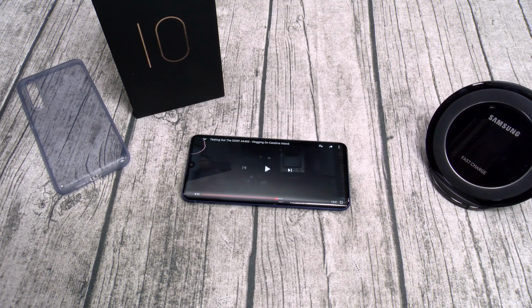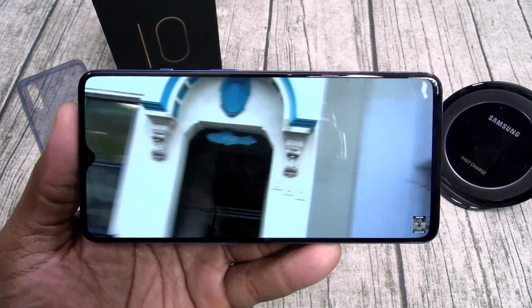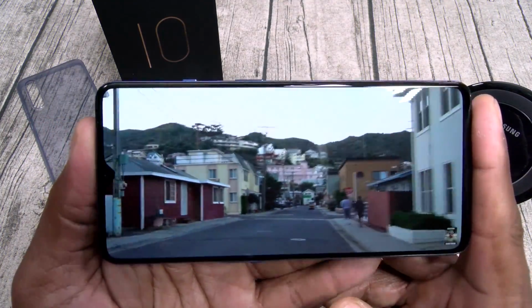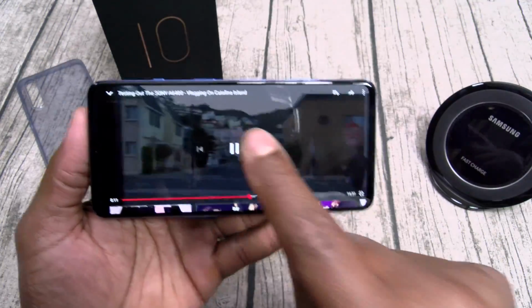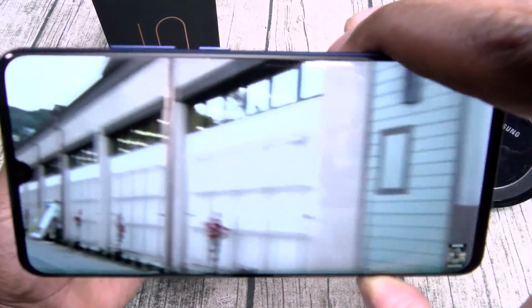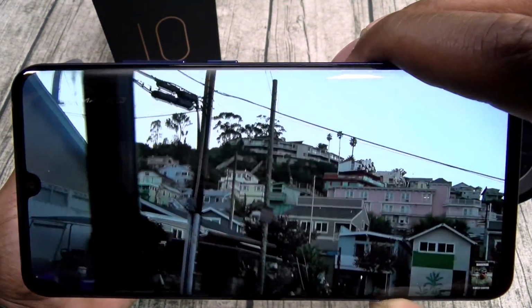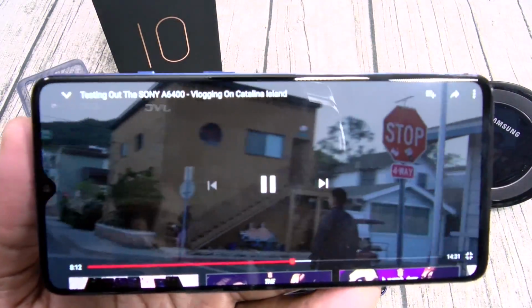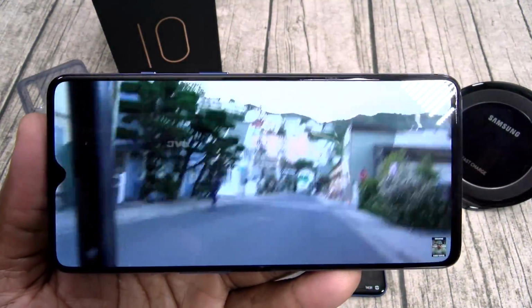All right, now, just out of curiosity, I wanted to see which one sounded better, this or the OnePlus. Check this out for yourself. The OnePlus definitely sounds better. Let's cover the bottom. Sounds more full. I'll do them side by side. Yeah, this one sounds a lot more hollow. Here's the OnePlus. Yeah, OnePlus is winning in the speakers.